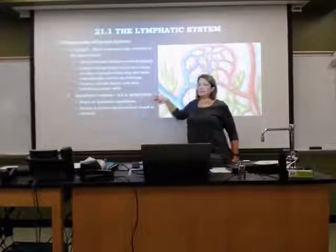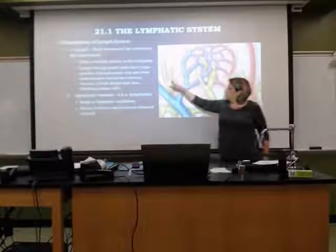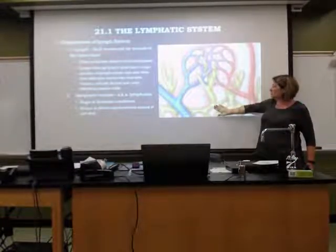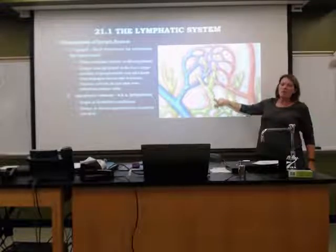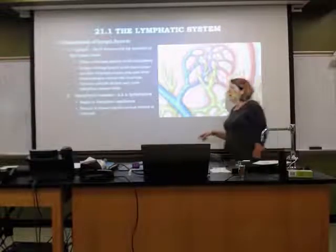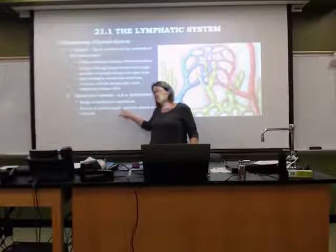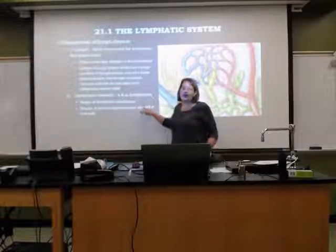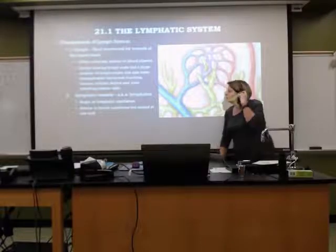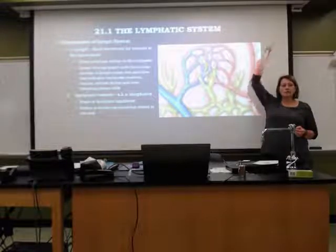The lymphatic vessels, another component of the lymph system. These that they're representing in green, okay? These are my lymph vessels, also known as lymphatics, all right? Like I've said, they begin at the tissue level as a capillary. Very similar, but one-way flow.